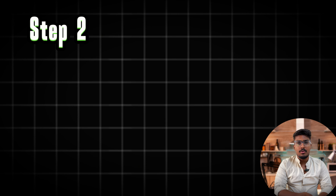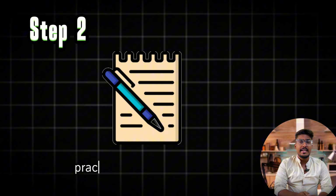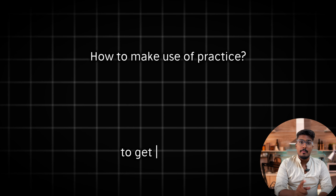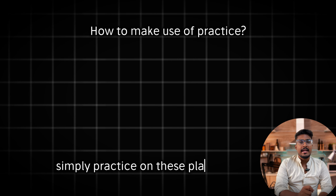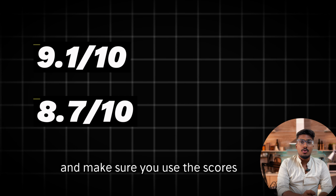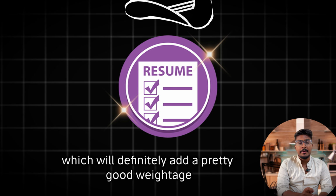Moving on to step number 2. What to do after learning? Yes, we must practice. Practice makes a man perfect. And the question here is how to make use of practice to bag internships. Simply practice on these platforms: Leetcode, HackerRank. Use the scores by adding them into your resume and portfolio, which will definitely add a pretty good weightage.